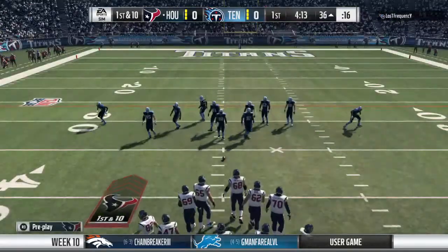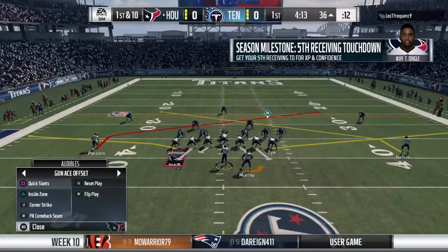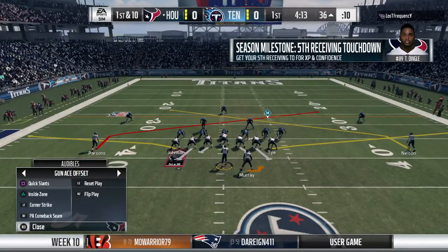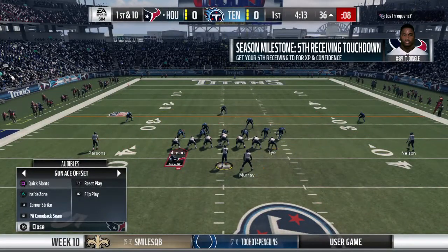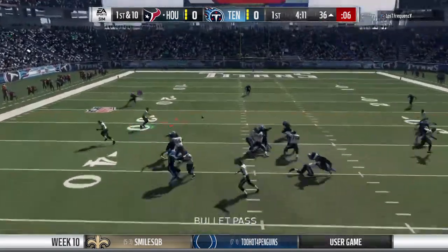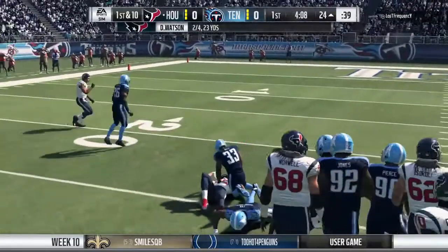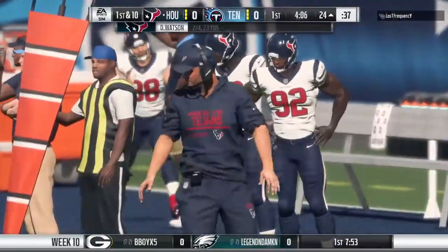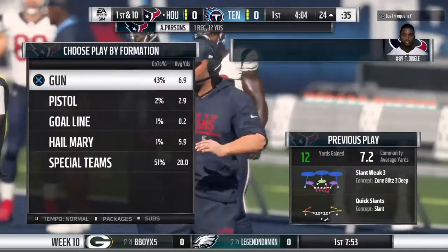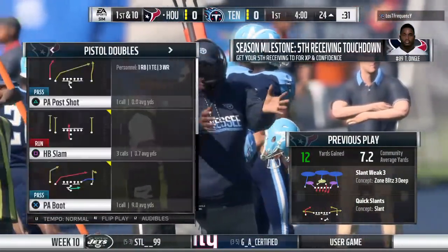Really nice starting field position here for the offensive unit. Here we go! On 1st down, it's Watson. Throw left side complete. That's Parsons. And brought down, but not before they're inside the 25. That's good for a Texan 1st down, a 12-yard pickup.